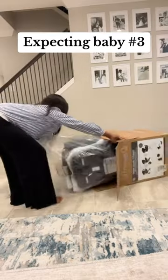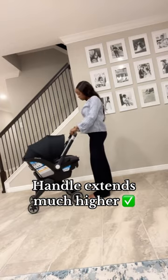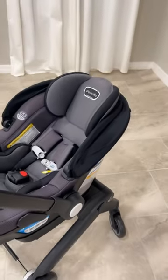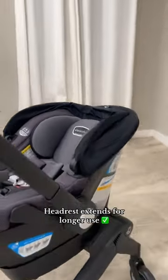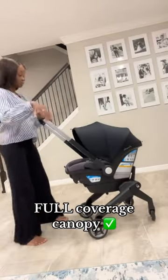Why I chose the Evenflo dual ride and not the Doona. The handle is much higher for my husband to easily push, who is 6'4". The headrest extends so that your child can use it for much longer. The canopy is full coverage and not partial coverage.